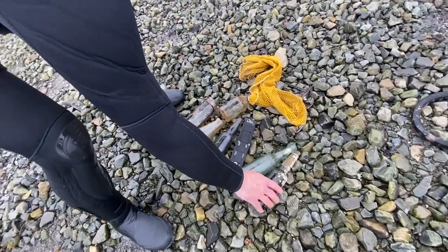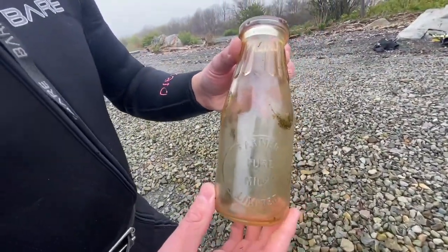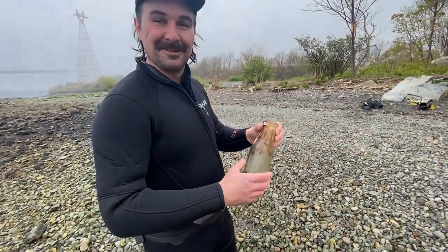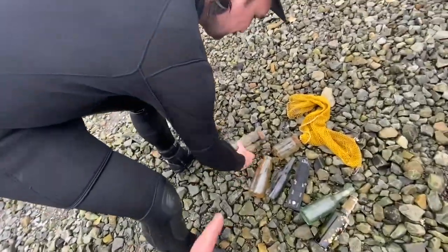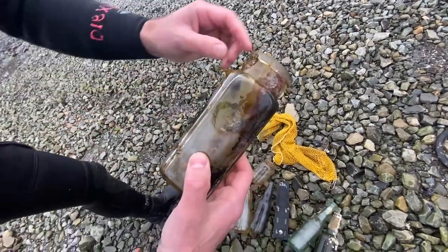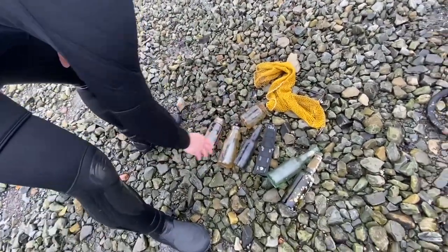Cool. But show me the winner, man. This is the winner. That is wicked. Farmer's Pure Milk Limited bottle. That makes me want some milk. Yeah, I'm thirsty. Even chocolate milk. And then you got like a pickle or an olive jar. It's a cool lid. Look at the shape of that. That would have had a big old cork top on it. Yeah, it's cool. And then just a mason jar.